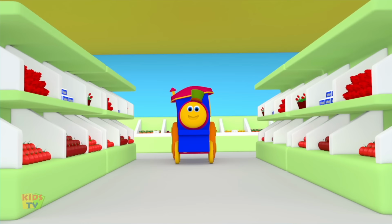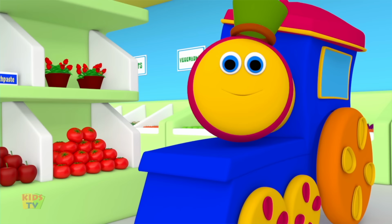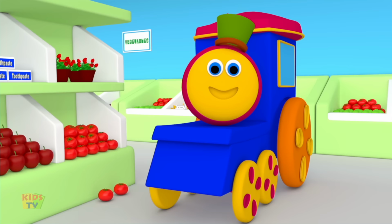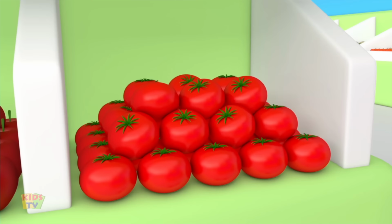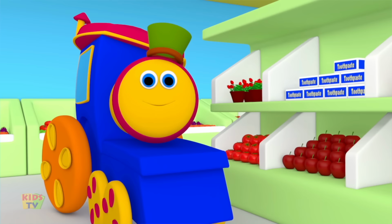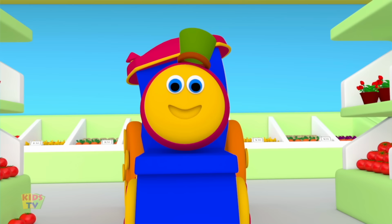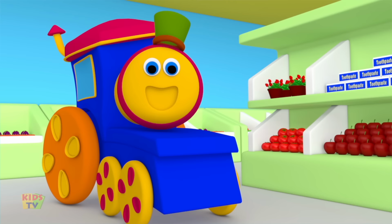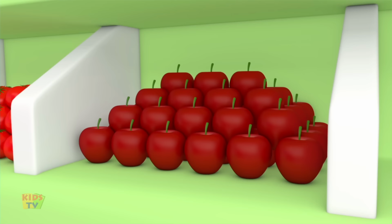Shiny, soft, and deliciously round are these red tomatoes on the ground. Red tomatoes. They say one bright red apple a day keeps the scary doctors away. Red, red apples.